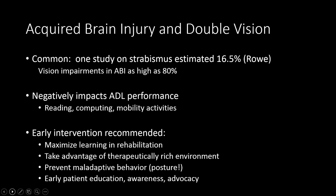There's a study that I found by Fiona Rowe that was written in 2010, and all the references are at the end of these slides. She had a study that looked at, I think, 200 or so patients, or maybe a little bit lower, and 16.5% of those stroke survivors had some incidence of double vision. In general, it's been estimated as high as 80, and I think I've read 90% in the past, of people who have some sort of acquired brain injury have some sort of vision deficit.